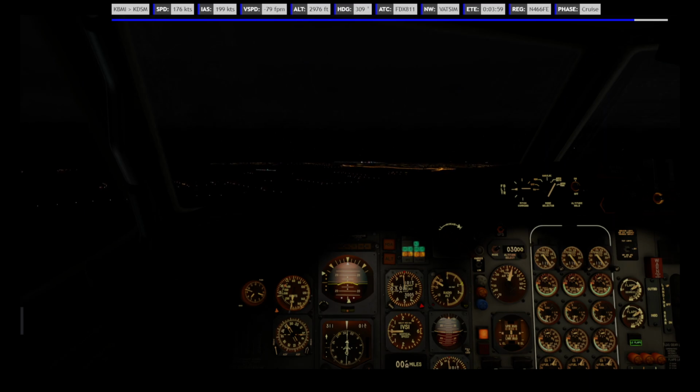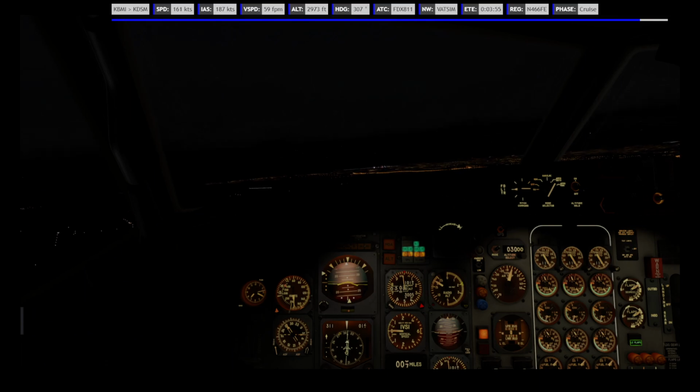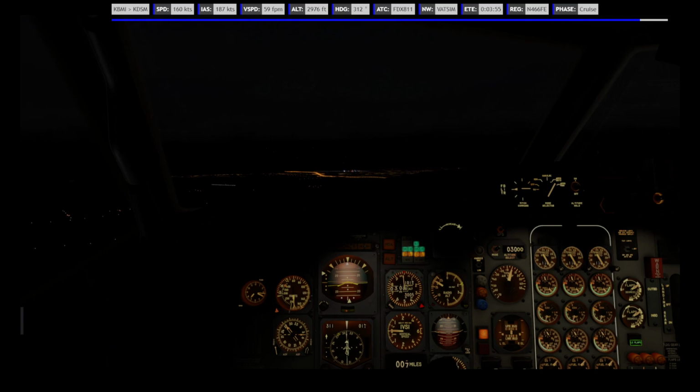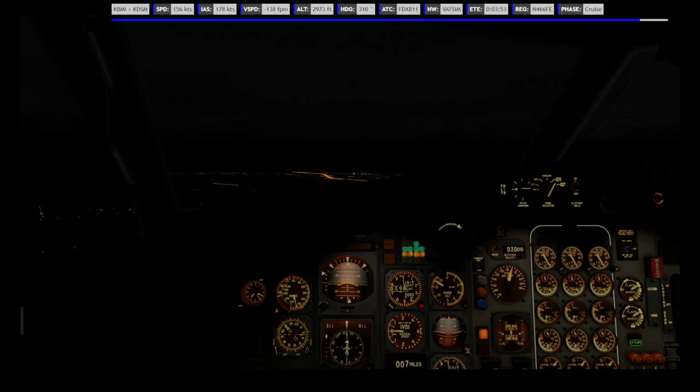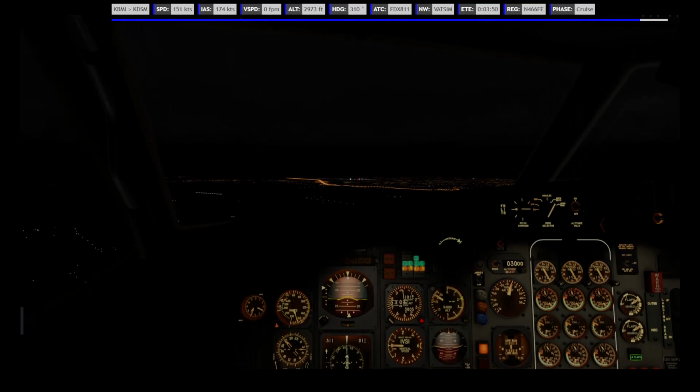Cycling, and got the PAPIs in sight. Just got to figure out where in the heck the runway is. Can't make it out from there, but I definitely have PAPIs. Oh, I think I got the runway now. Okay, I see the lights. Okay. Have to pop up a little bit here. Watch the glide slope. When it starts coming down, I'll put the gear down.